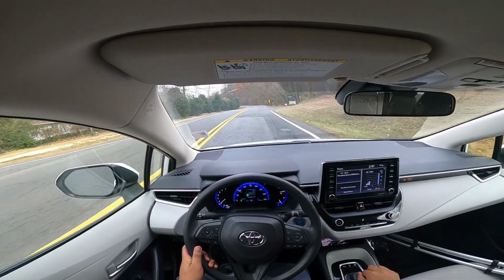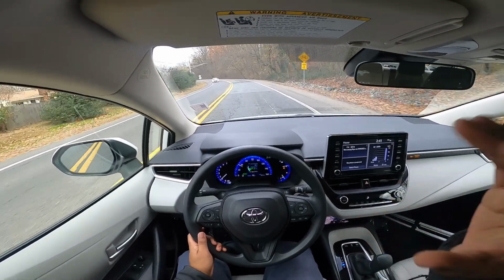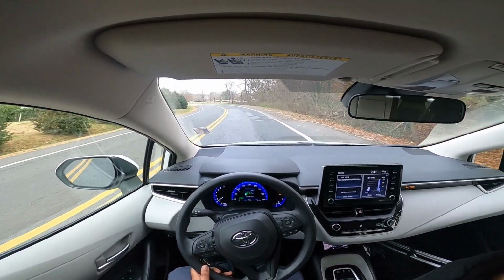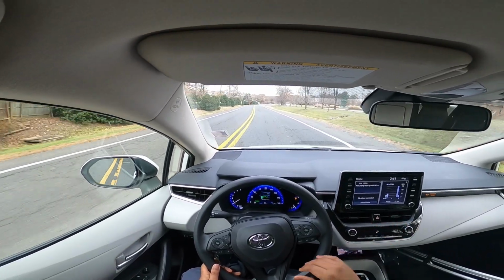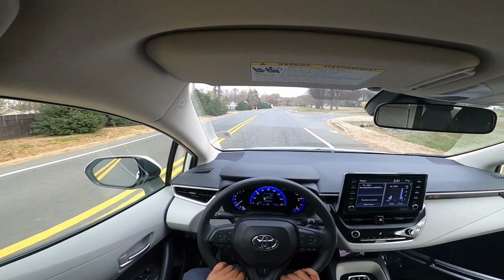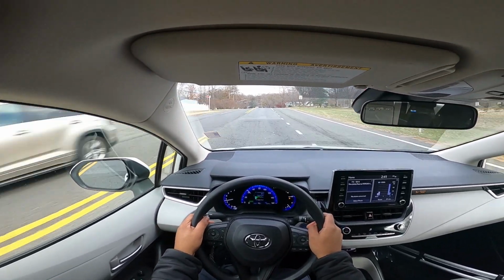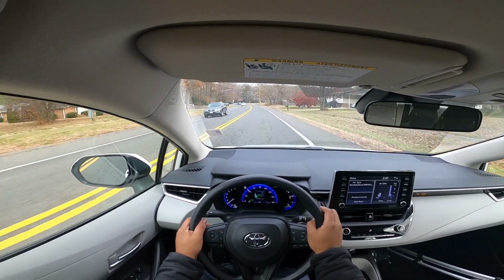Initial impressions of the Corolla Hybrid. Now you might be wondering the demographics for a vehicle like such, and let me explain to you like this. If you don't like the design of the Toyota Prius, this is the perfect vehicle for you, because it's basically like a sedan version. And you don't gotta worry about the sometimes slightly frumpy design of the Prius.